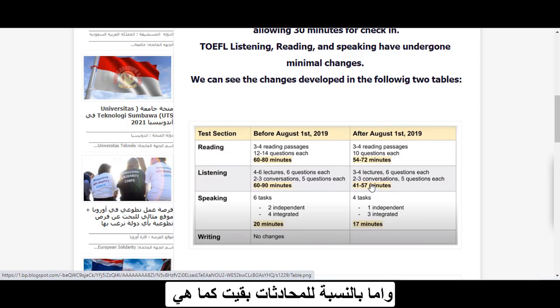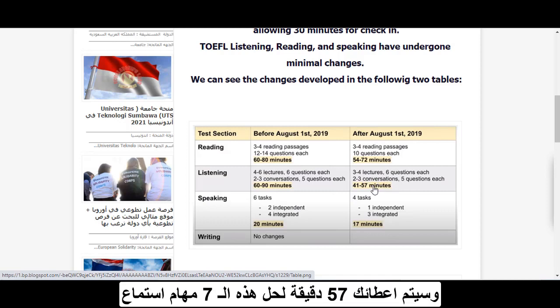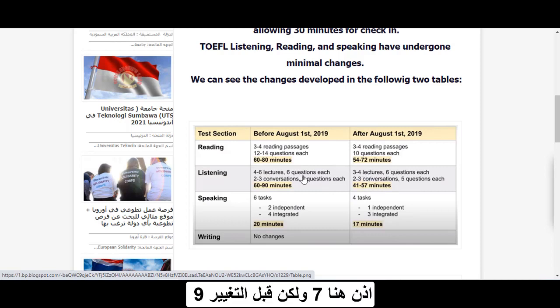As for the conversations, still as they are. So that brings us to a total of 7 tasks. And the 7 tasks, they would give you 57 minutes to solve them. So here 7, but before the change it used to be 9, so 2 tasks were removed.